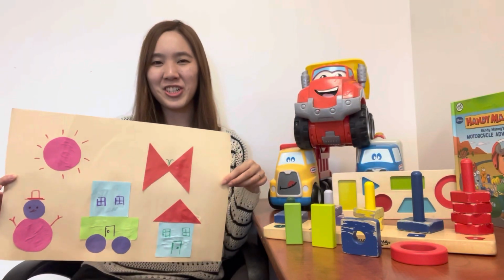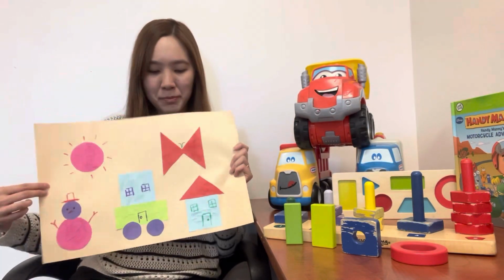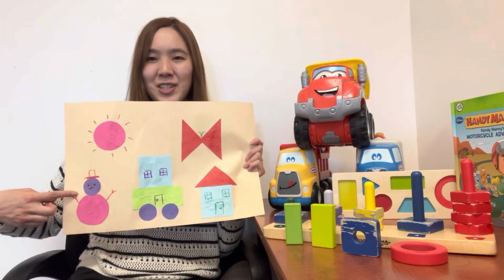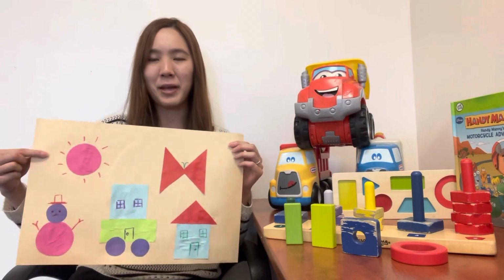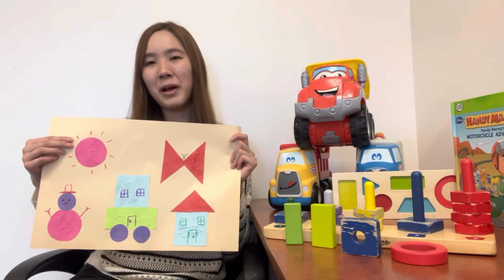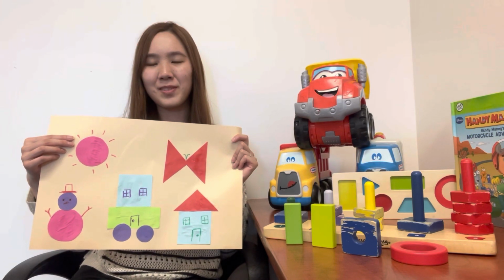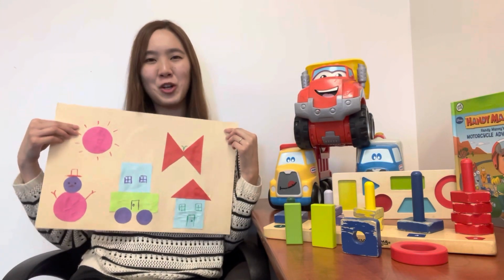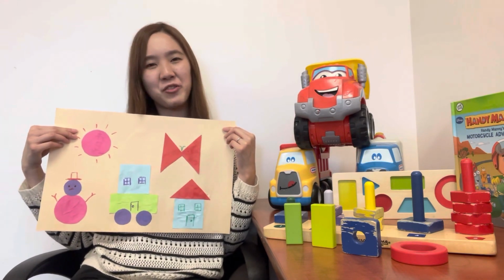Well done, children. Miss Sarah made a butterfly and a house and a car and a snowman and a sun on my picture. What have you made? You can share with your parents. Do you love your picture? I love my picture so much and I want to share it with my friend now.